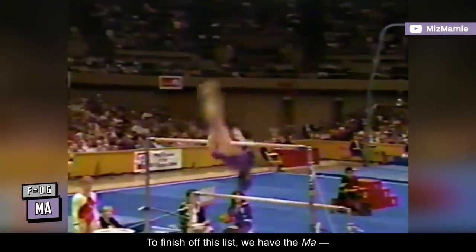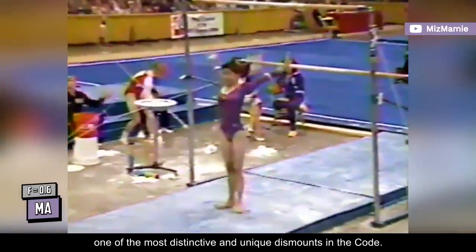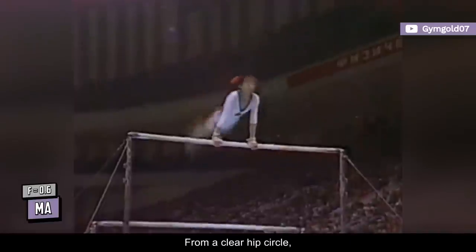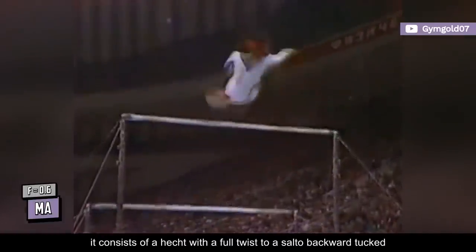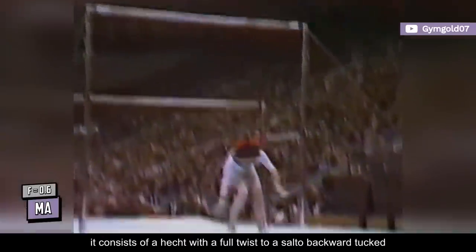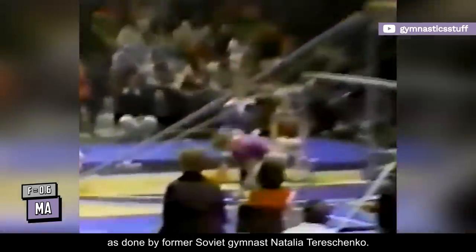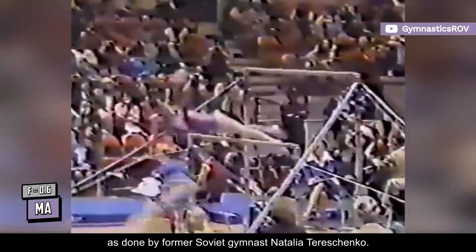To finish off this list, we have the Ma, one of the most distinctive and unique dismounts in the code. From a clear hip circle, it consists of a hecht with a full turn to a salto backward tucked, and was submitted by Chinese gymnast Ma Yanhong at the 1981 World Championships. It can also be performed on the low bar, as done by former Soviet gymnast Natalia Tereshenko.